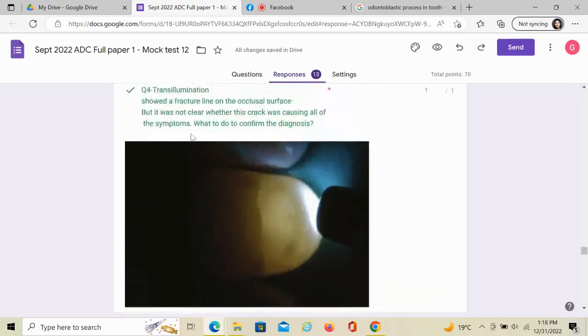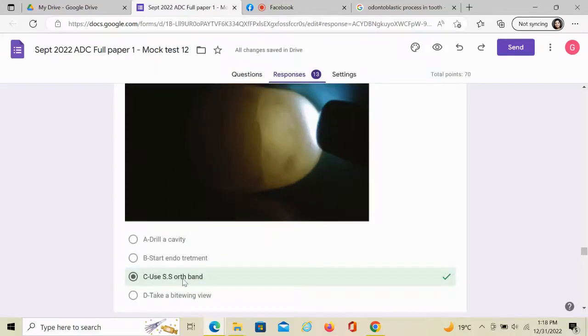Since the question is asking what do you do to confirm the diagnosis, you can go with using the stainless steel orthoband, because once you put the stainless steel orthoband and ask the patient to bite, if the cracked line is not exposed, then the patient will not have pain, which pretty much means that it was because of a cracked tooth only. But if this option is not given, then you drill a cavity. So I correct my answer here because it makes more sense. But drilling a cavity is the answer of choice if stainless steel orthoband is not given.